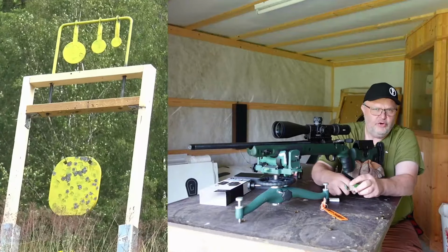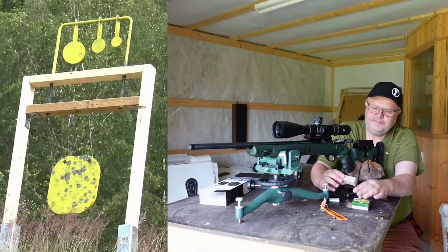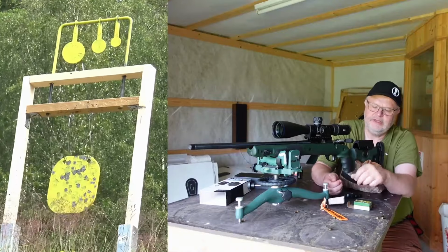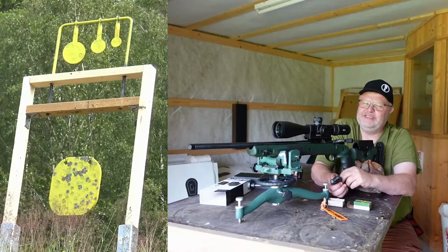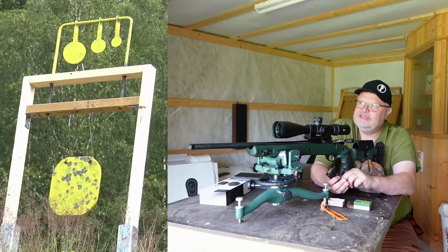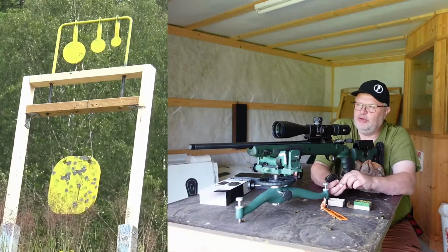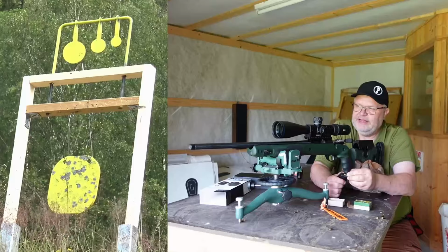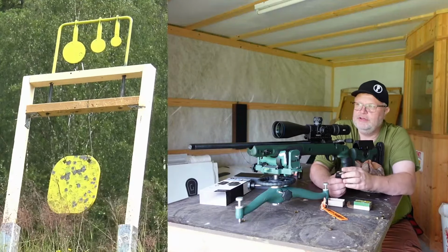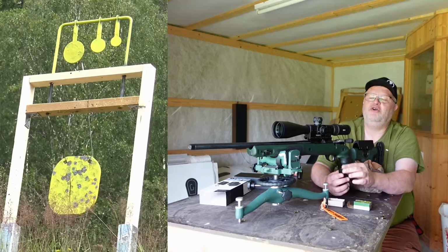I got more hits than I got misses. Let's see, I have 8 rounds left. Let's try to get one of the spinners to spin, shall we? I want to see it spin once with Thunderbolt. I shot it with green tag earlier today and I could spin all the way from the big one to the small one. But the green tag is a much better cartridge, of course.